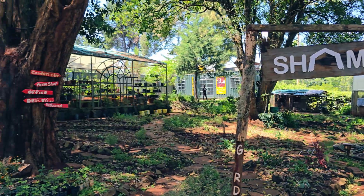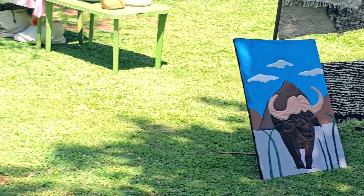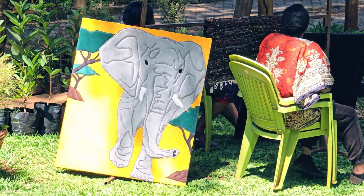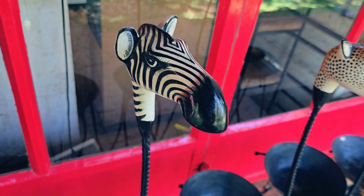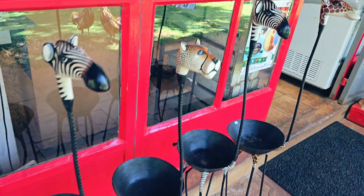And if you look towards one side as you walk in, you see the Shamba itself, where I believe they get their fresh produce from. A really cool thing they have is the market that they run, where local artisans can come and display some of their work, be it art pieces, curios, or pretty much anything you can imagine that would be cute and go in your garden. You can find it here.